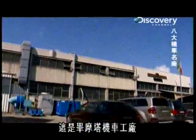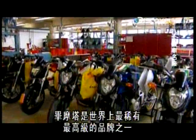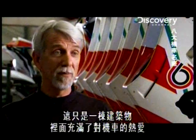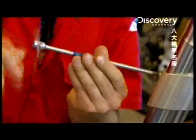This is the factory for Bimota motorcycles, one of the most rare and exclusive brands in the world. It's not a factory like we bring in people from the stock market and try to get them to invest in our company. This is just a building where love of building motorcycles is everywhere.